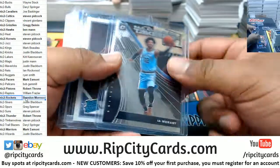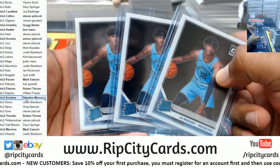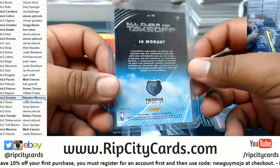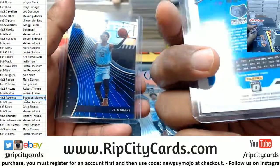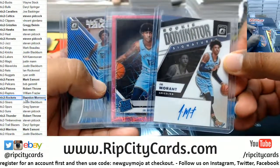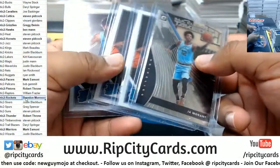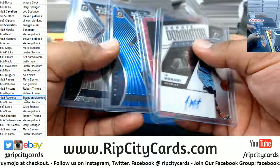For the Grizz, we got 3 base Jaws, a clear for takeoff, a blue clear for takeoff, which is to 49, the pink Grizzly, which is to 79, and the Dominator signature. Not a bad break at all for the Grizzlies. No hollow, but still very great. Very good break for the Grizzlies.